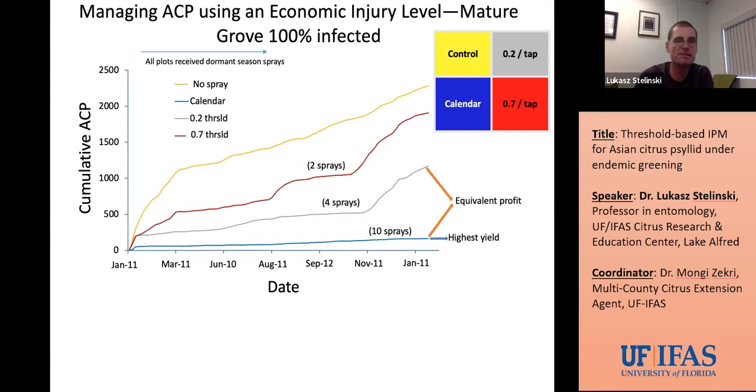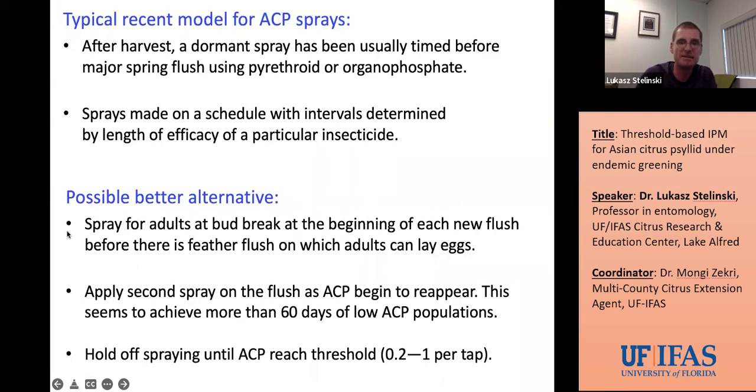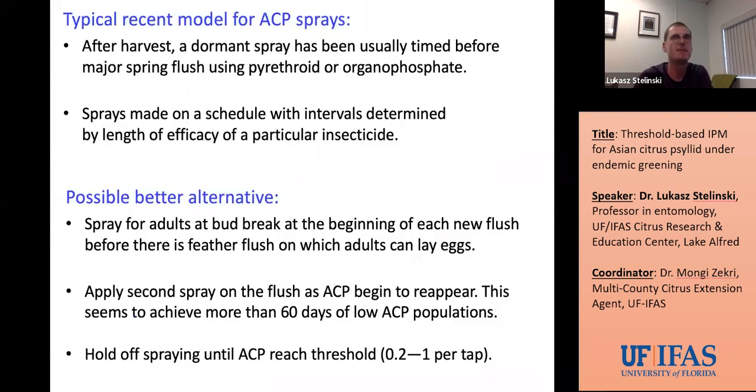So a couple of things to consider here. This required an effectively timed dormant season spray. It was critical to establish a sufficiently low ACP population at the season's onset in order to implement this threshold. A couple other things I want to mention here. This is not meant to prevent spread of HLB. You know, this is done in a place where HLB is already 100%.